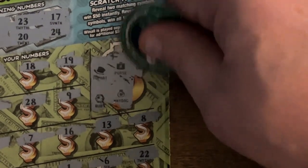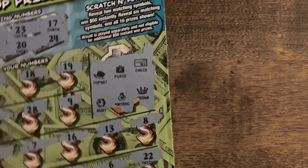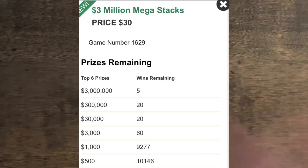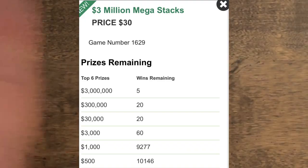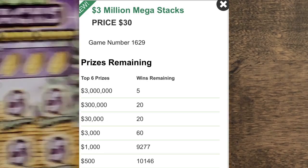And nothing yet, nothing yet. All right, so we don't have two matching symbols there. Okay, that's all right. So far, we're doing pretty good. We got at least a win on several of them. All right, here comes the big boy now.